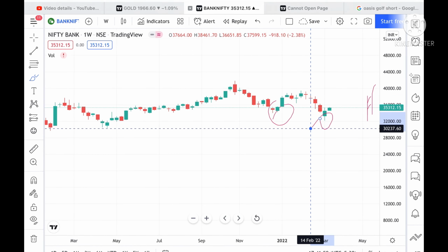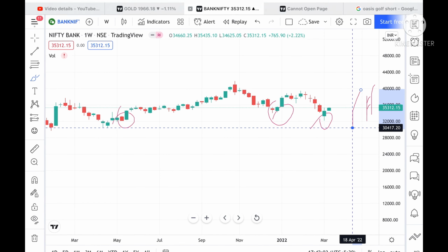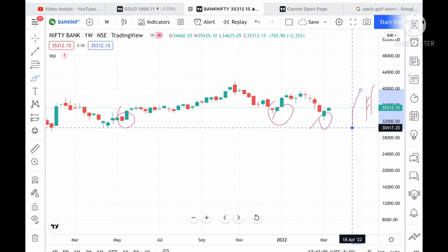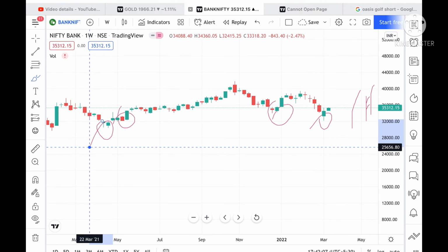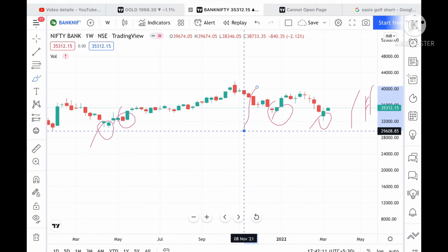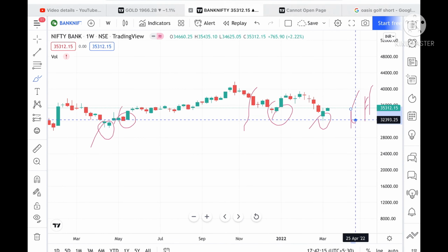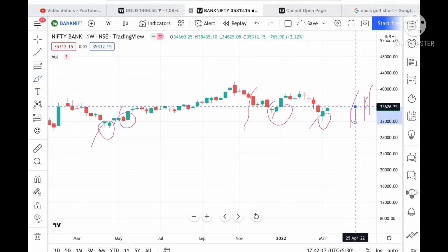Okay, and this 32,123 is already being tested here, so chances of going towards a level of 34,117 is high, and these levels are already being tested. This support is already being tested here, so chances of going towards 29,608 is high, if it goes below a level of 32,393.